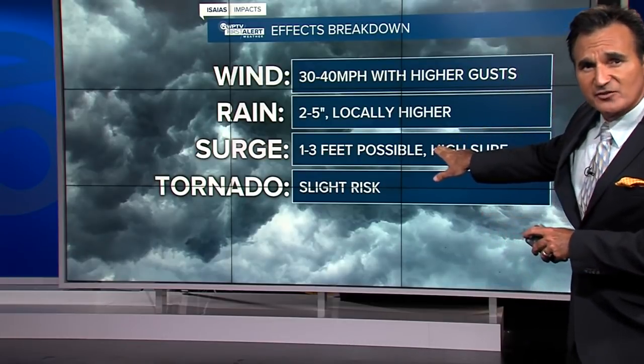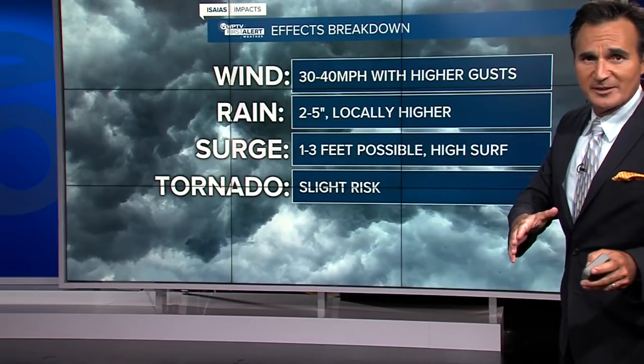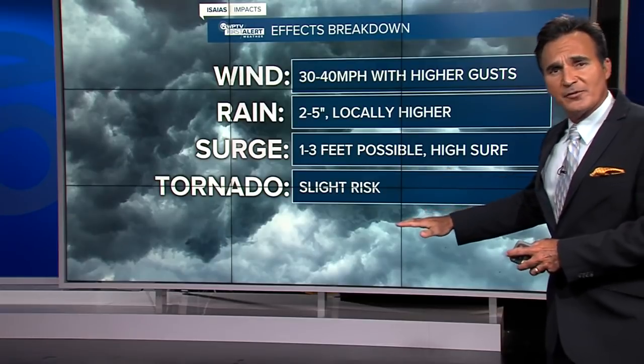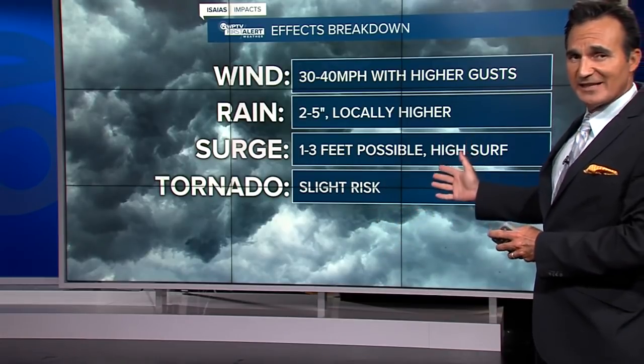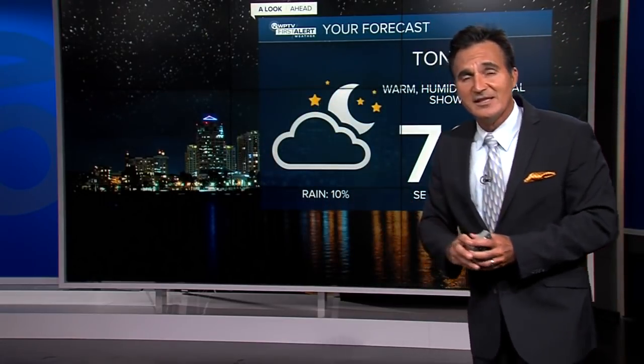Could see a little bit of a storm surge and also high surf out there, and seas offshore are going to be about 15 to 20 feet. We could see some coastal beach erosion. Tornado threat, not high, but not zero either. We're on the weaker side of the storm. The tornadic side of the storm will be the right side of the storm. That's going to be off into the Bahamas, so we're not going to see quite that. We'll be able to narrow that down a little bit by tomorrow.